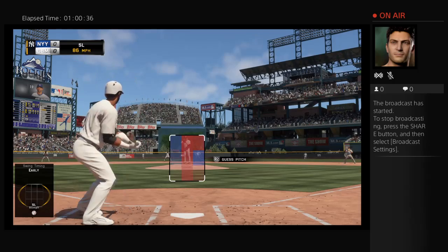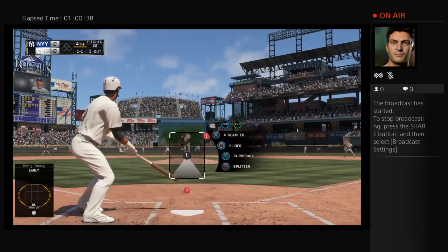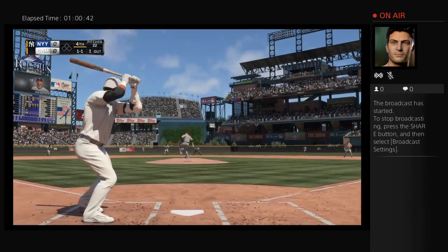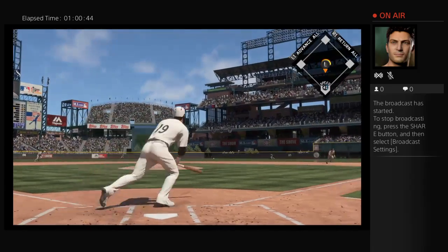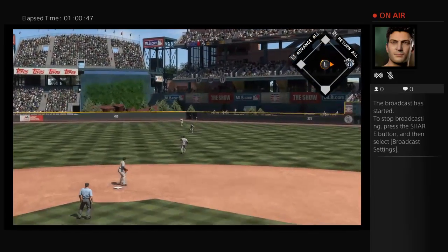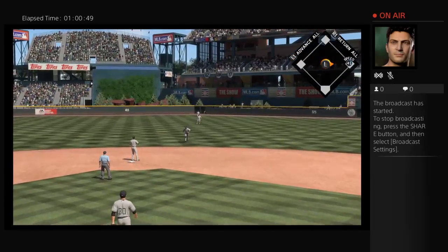Swing and a miss, 1-1. You know, when I see Jose Bautista at the plate with that high leg kick and plate coverage, I kind of feel sorry for the pitcher. I mean, this guy's the man up there. Hit hard to the right side. That's through for a base hit, and he's 1 for 2 now.